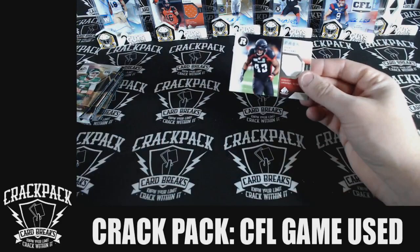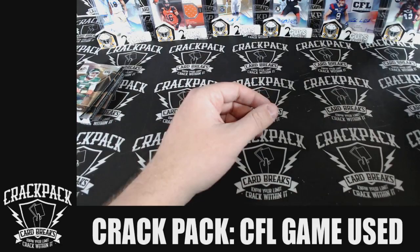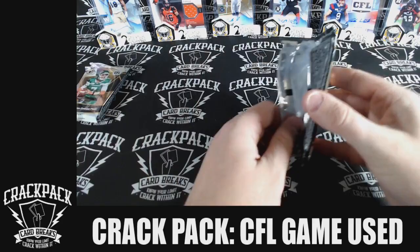Avery Williams patch. Let's get an auto patch, eh? I'm pulling auto patch here. It's got to happen. Three packs left. Five packs in a box. Man, I don't know how many autos we're going to pull out of this. We've got a lot of time for this stuff if you're pulling as many autos per pack.